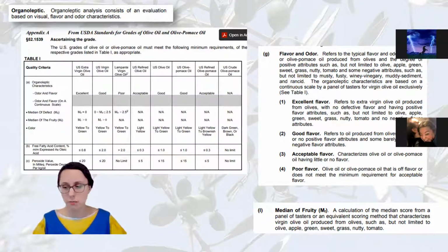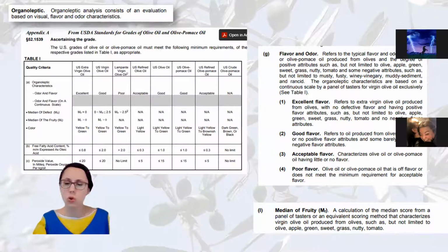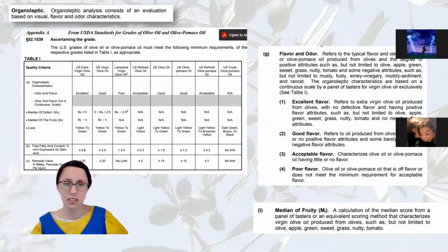The tasting is always going to be done by a panel. And for all of the classifications, they are going to use the median score of that panel. So I actually had the pleasure of attending a course at the Robert Mondavi Olive Oil Center at UC Davis to learn that tasting process so that I could be part of the internal assessment panel at the mill that I worked for.